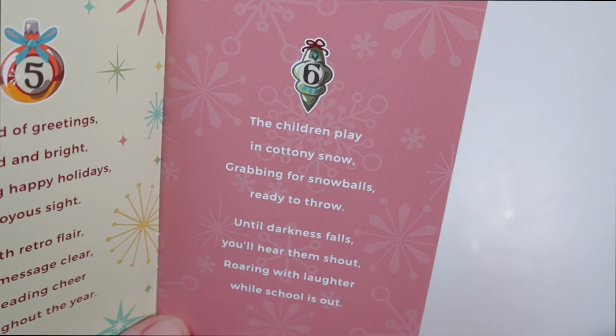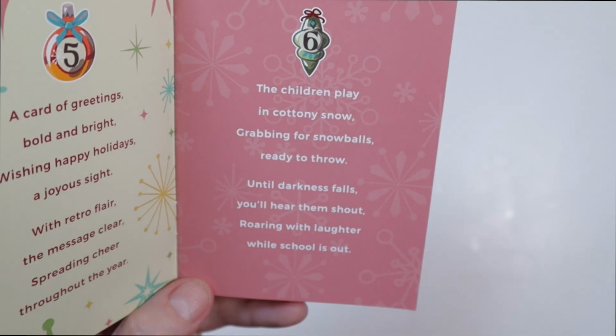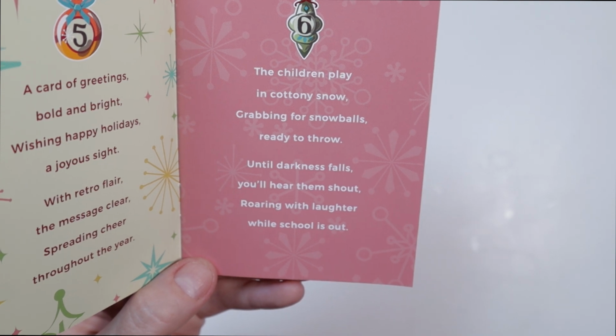Day 6. The children play in cottony snow, grabbing for snowballs ready to throw. Until darkness falls, you'll hear them shout, roaring with laughter while school is out.